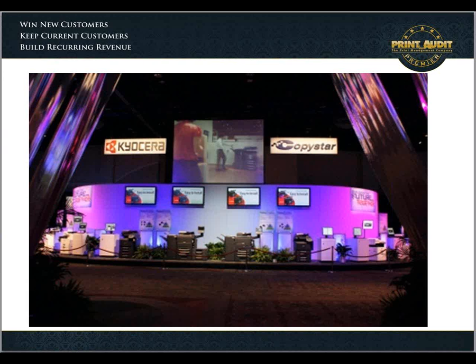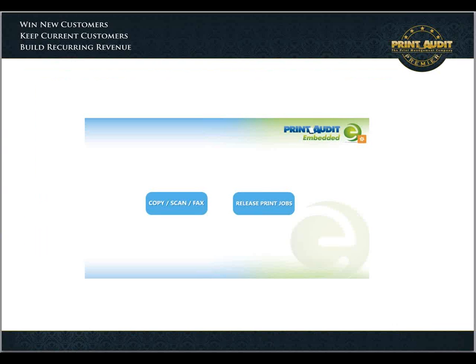Unfortunately, there isn't a good way to show what's happening on an actual device without having a video camera and taking you through it. So what I've got here are just screenshots of what we see on the screen. The best way for you to try this is to contact Print Audit, request a copy of the program to try in your demo rooms, and we'd be happy to help you with that. What you're going to see next is a series of screenshots, and I'll take you through the user workflow and the user experience for your end users. So here we go.